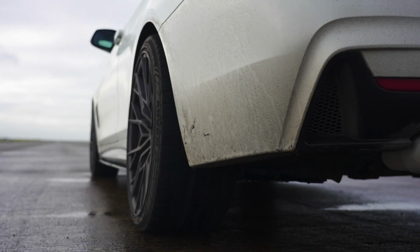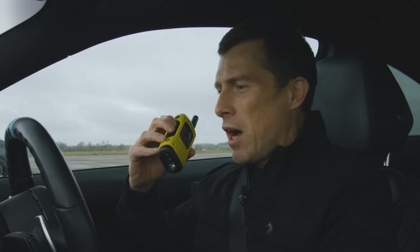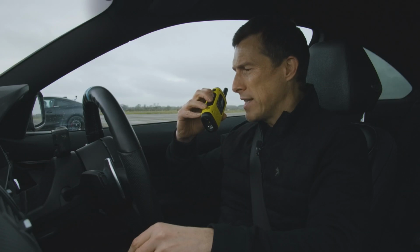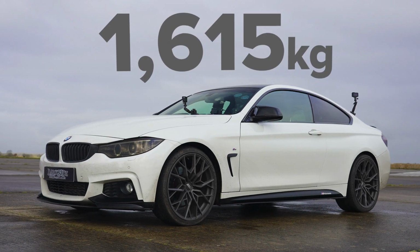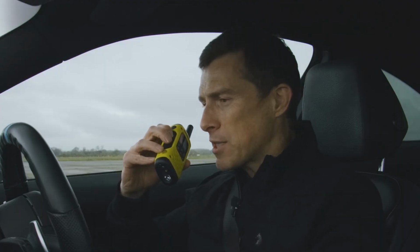Same thing here. I've got rear wheel drive. I've got an 8-speed torque converter gearbox. I don't have launch control in the way that you do. I don't know what's going to happen. I've no idea at all. I do know one thing though, this car is lighter than yours, 1.6 tons, yours is over 1.7 tons. Another thing I know is that it's a far less expensive car.